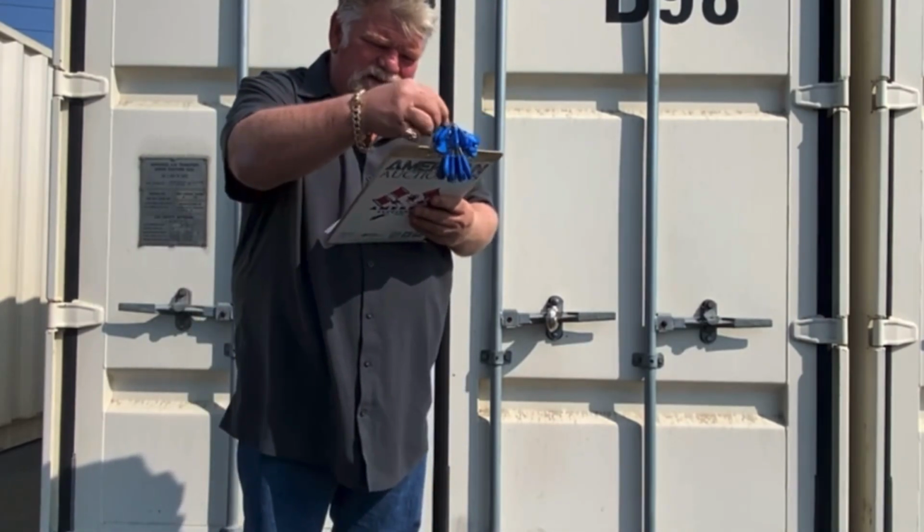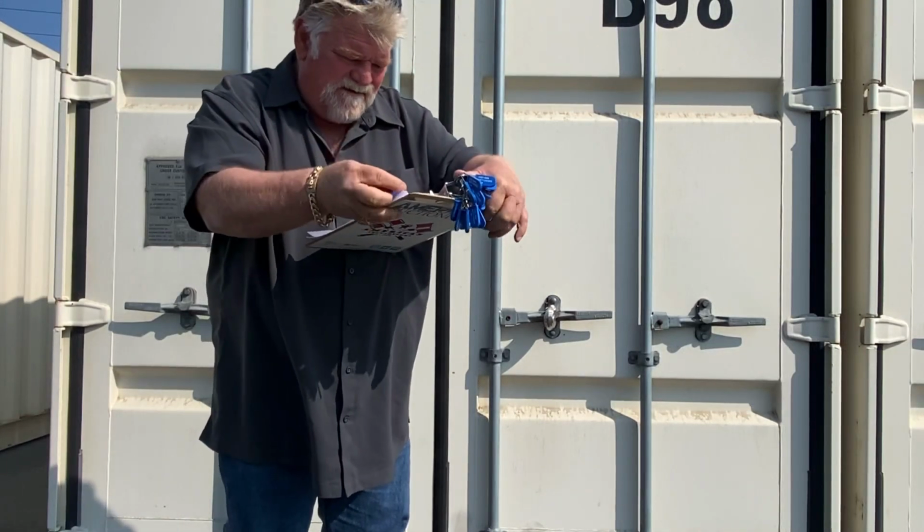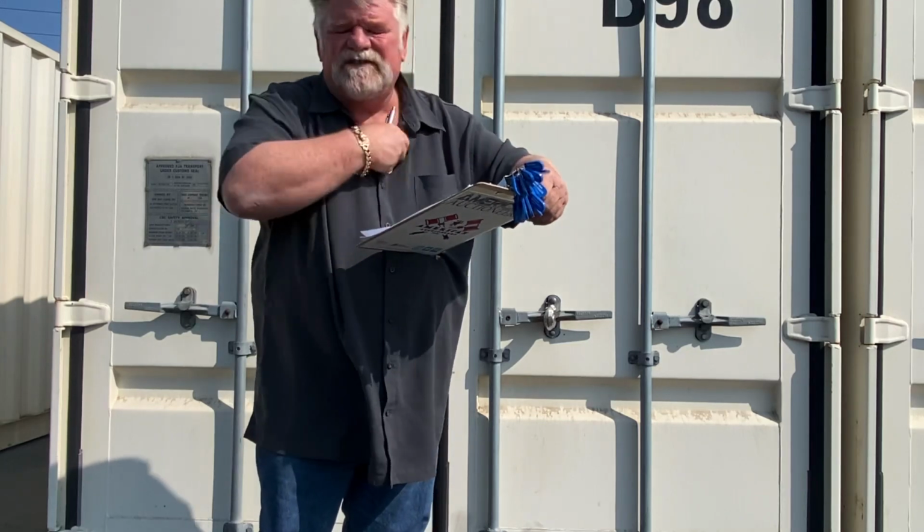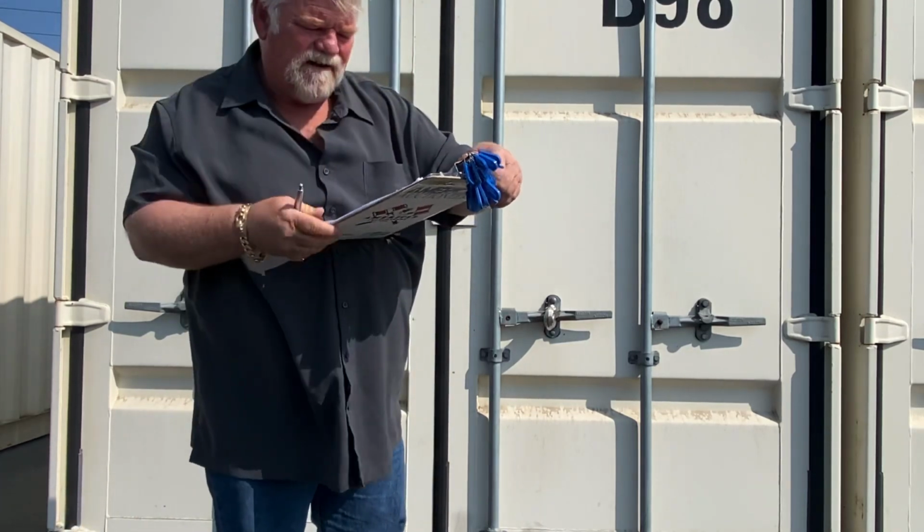The seal that we're going to put on this unit, 10143. Today's the 15th, and we are in South El Monte, California, at storage. And I'm going to go ahead and cut this lock right now.